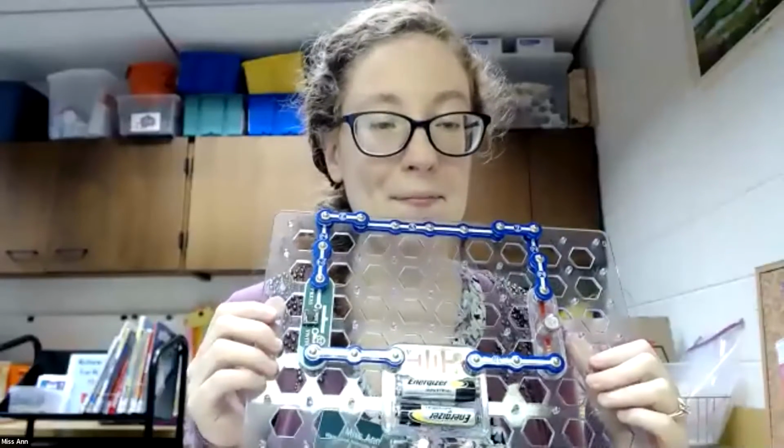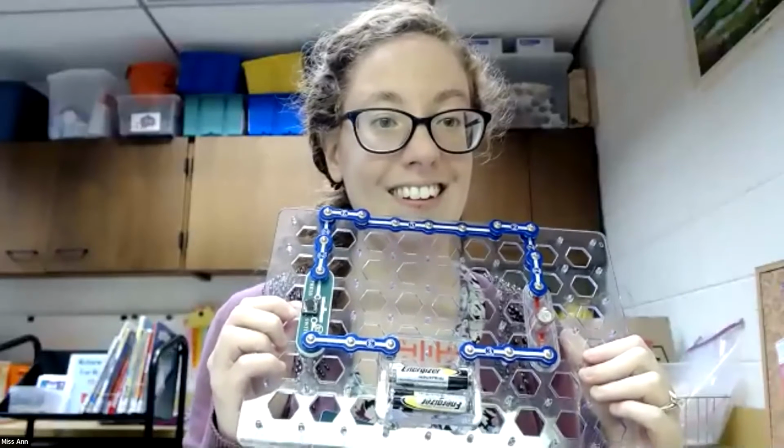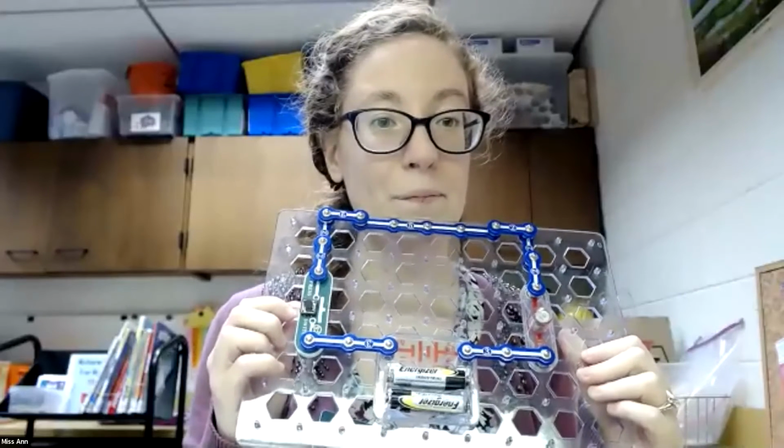This, can anyone tell me, is this an open or a closed circuit? Open. Someone said it. Yeah, it's open. Why is it open? Now raise your hands and I'll call on somebody. Why do we consider it open? Millie. Because sometimes if you make a really small one and just put it all together, it might create some fire. It might burn something. Well, we didn't get to that point yet, but you're right.